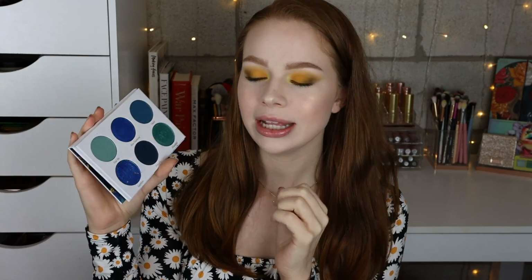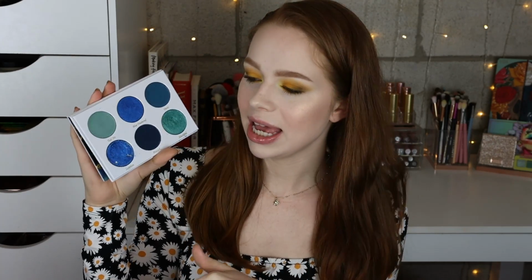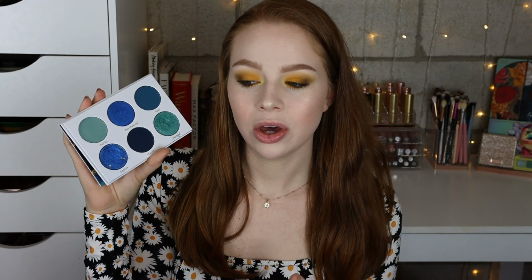You'll notice these two shades right here are very similar, and that's because there was just a tiny little bit of overspray in this one of like gold flecks. Some were lighter gold, some were deeper gold. And I realized that without the flecks, these two shades are the exact same color. And I was really disappointed by that because the overspray, you will use it up in a few uses. So for there to be 6 shades in the palette and to have 2 that are basically the exact same, definitely disappointed by that.